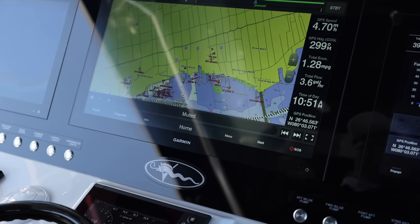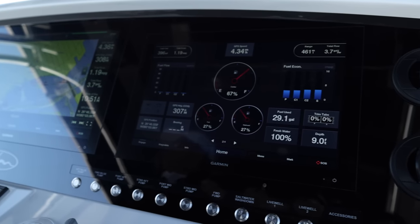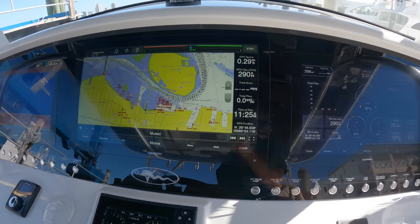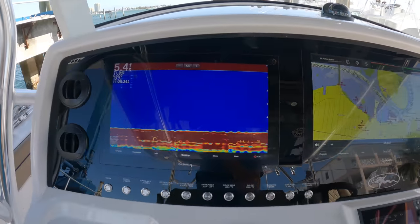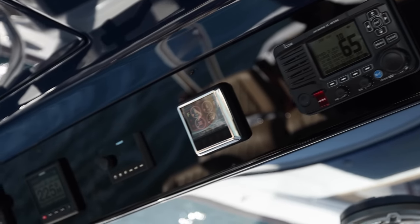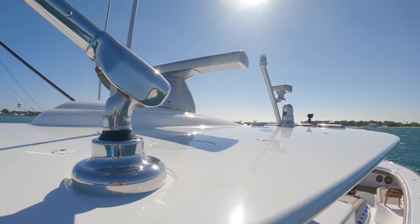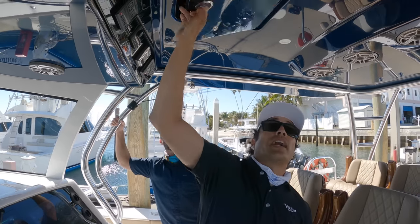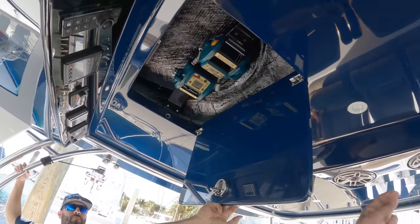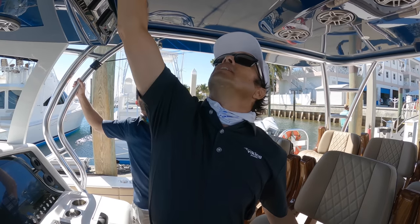We have a Garmin 8622, and port and starboard, we have 8617s. All your main switching is Bocatech switching on this single panel. And then we have the molded in electronics box in our hard top. This hard top is built like any larger Viking with our radar pod molded in. That allows us for electric teaser reels up in the hard top. We have a track system through there. Your teaser line runs right through the hard top and the grommet on the outside.